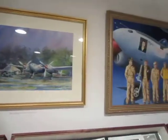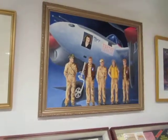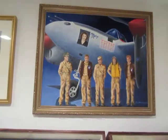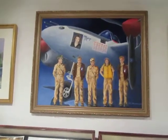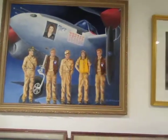And here's the painting I did of some of the top aces of World War II, and that's Dick Bong's airplane that I painted, with myself and my buddy standing in with the top aces.